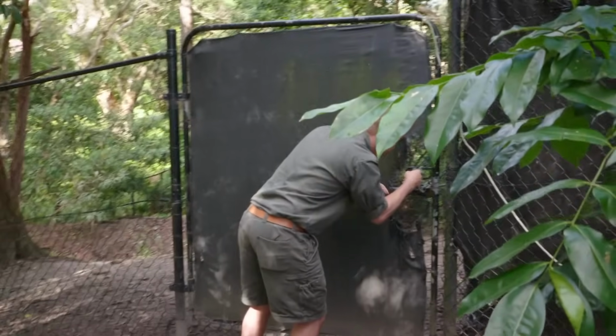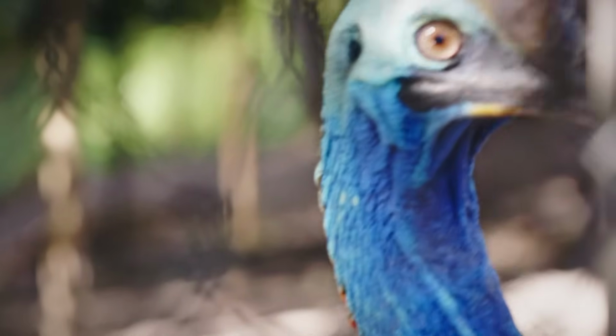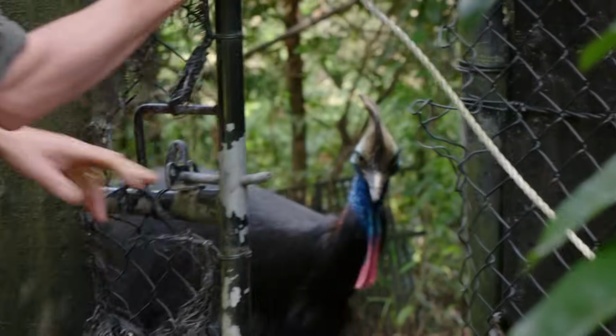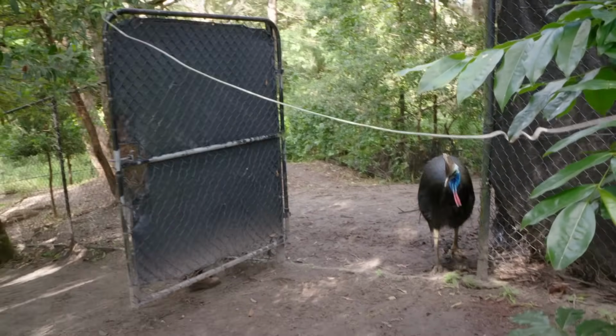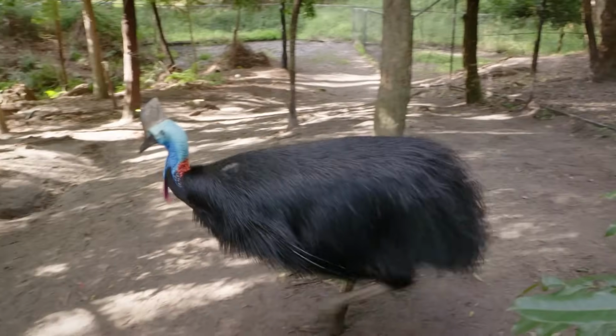He's right there. At the Australian Reptile Park, Tim is playing matchmaker, hoping his 2 endangered cassowaries are ready to mate. I open the gate, scale the fence. I just wait for Cooper to pass and get out. Gate shut.